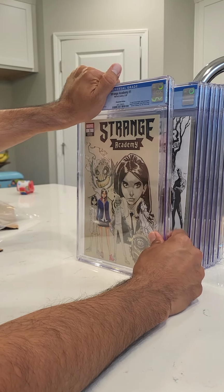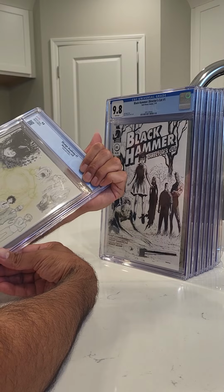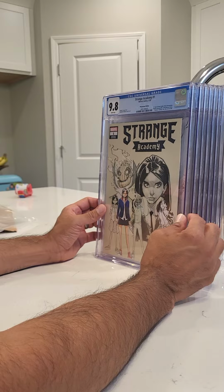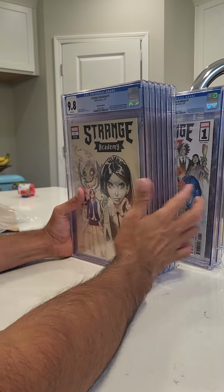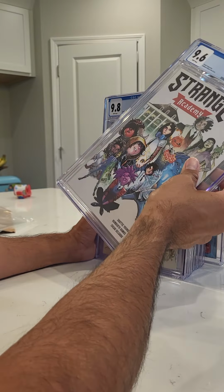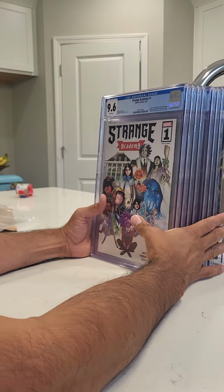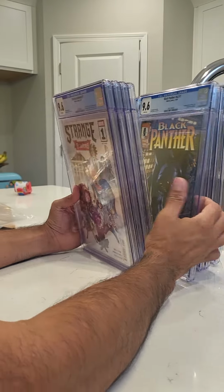Okay, last book, Strange Academy #1, the Humberto Ramos wraparound cover. Thankfully, this one came in at a 9.8. I pre-ordered it along with the other one, but this one's actually in better shape, it appears. I don't know. This one here, I'll have to do some examination. Again, none of these books have any grader's notes, even the 9.4s. I'm going to take a look at it and see if there's a chance. It's got some edgewear, or maybe just move it. But there we go. This submission is finally returned with 1 damaged book. All right, that's it. Later.